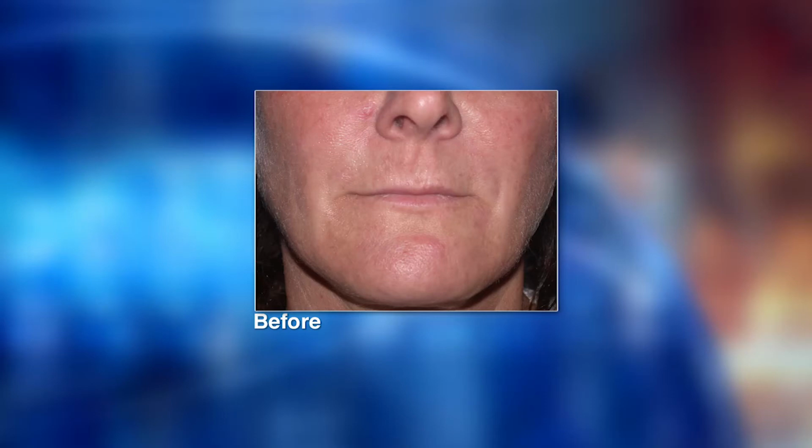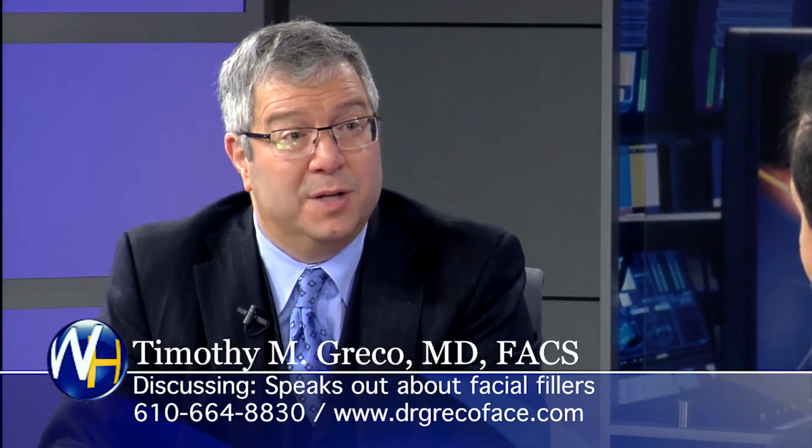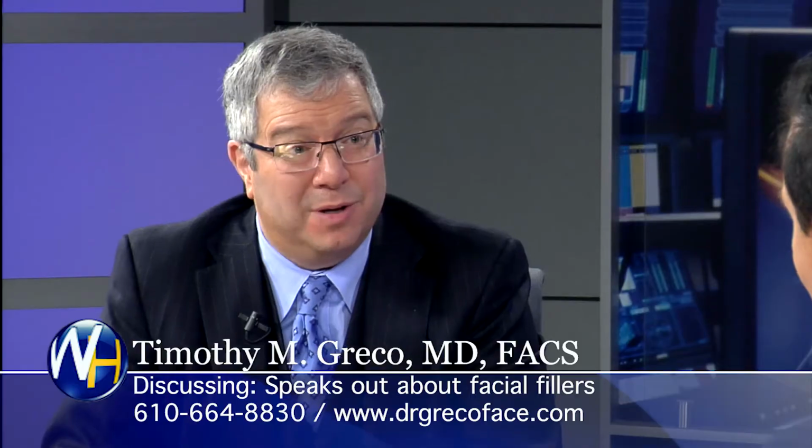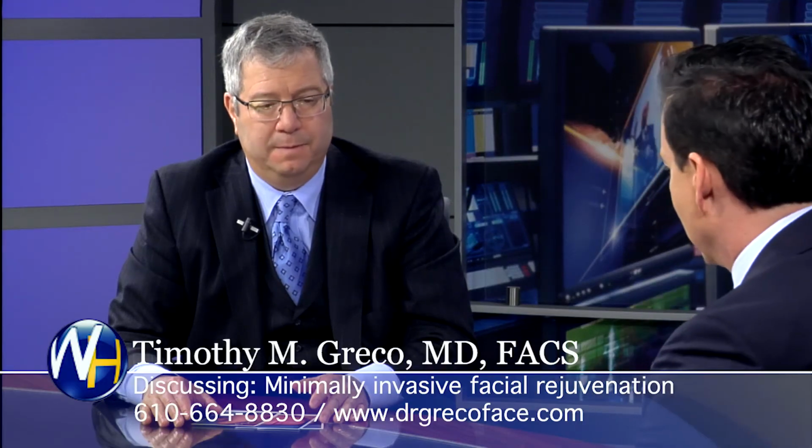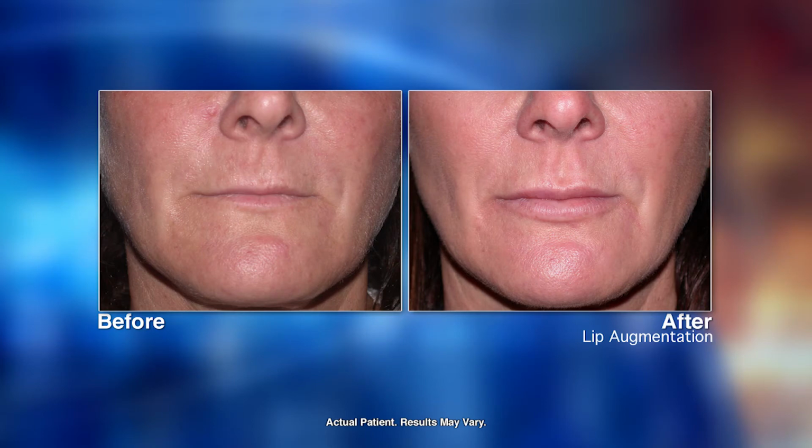No. So when you see this picture right here, she didn't like her lips because she didn't think she had lips. Also, what she had was asymmetric. Now, that's her after result. Oh, nice. So just a little difference. Now she could probably wear lipstick, things like that. Absolutely. And that fits her face perfectly.